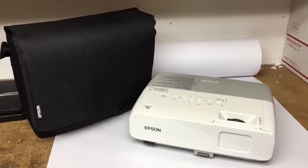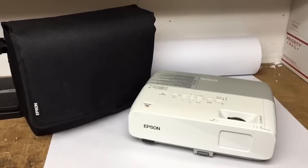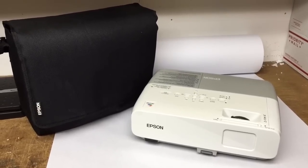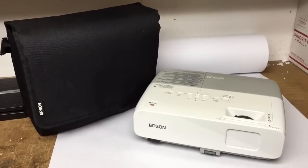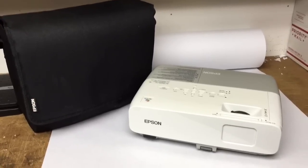So I broke down a couple weeks ago and I bought a nice big Samsung TV set. And this went up for sale for $100 and it sold within just a few days.